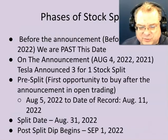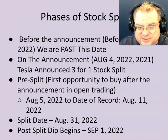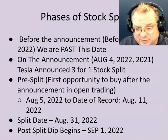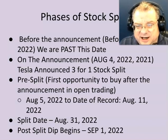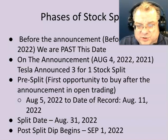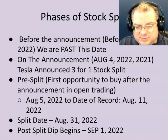There are basically 5 phases of a stock split: pre-announcement, announcement, the dates prior to the date of record, the split date, and then the post-split date. Now, we are past the original date of the pre-announcement, which was August 3rd. On the date of announcement, it was August 4th. This is when the 3-for-1 stock split was authorized.